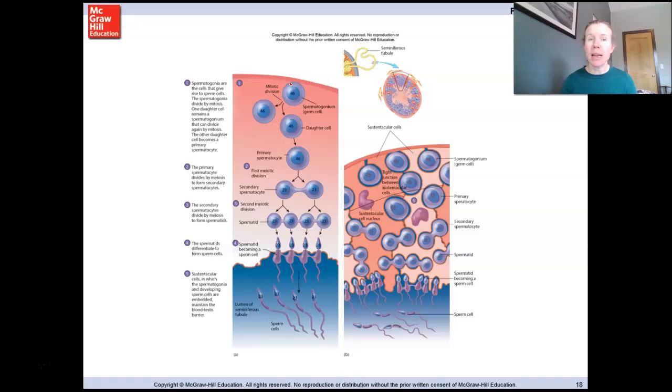So then this is essentially the same image from your book. Notice here is the outside of the seminiferous tubule. This is the lumen, so it's flipped over here. But it's the same thing that they're showing.